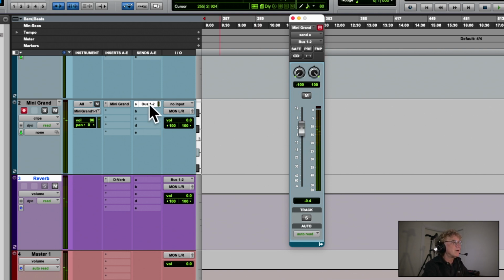So I'm routing a copy of the audio, because if I mute this track, there's only audio coming out of here. And if I add this on, there's audio coming out of both of these tracks now. The dry signal is coming out of this track, and only the reverb signal is coming out of this track. So let me show you.